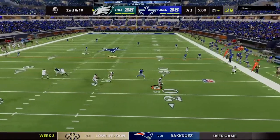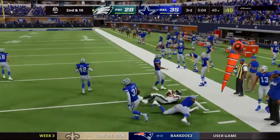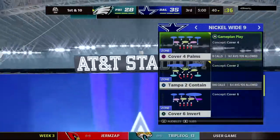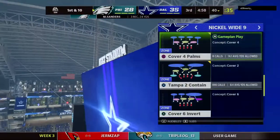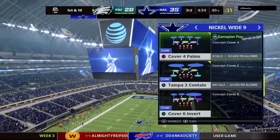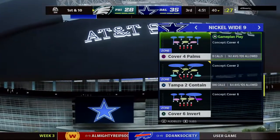Escaping the pressure right. It's caught by Sanders, and down he goes, but he takes it up to the 40. We talk about mobility on quarterbacks all the time. Here's where it really pays off. Able to move, evade, and is accurate throwing on the run and picking up a first down.